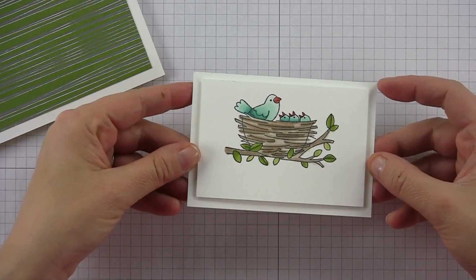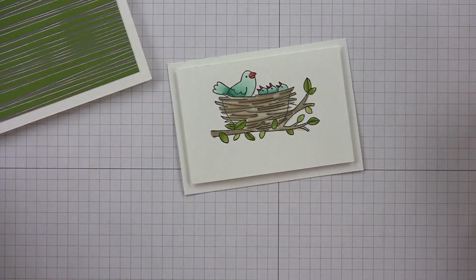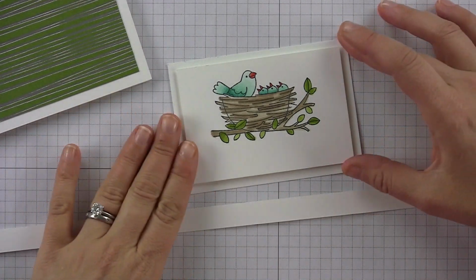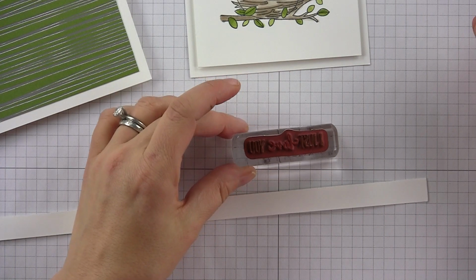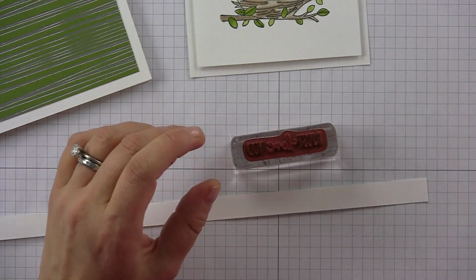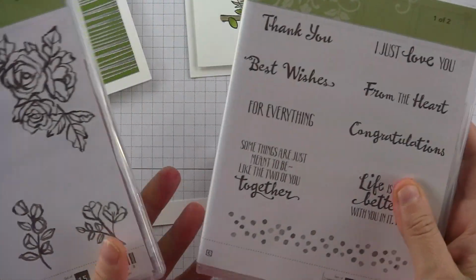And I dug in my scraps and I just found a piece of scrap that I cut off of something. I'm not totally sure. And I have, "I Just Love You." And that is from the Stampin' Up! Petal Palette stamp set. Super cute. I just love this bird. I'm so excited to make some cards with it.